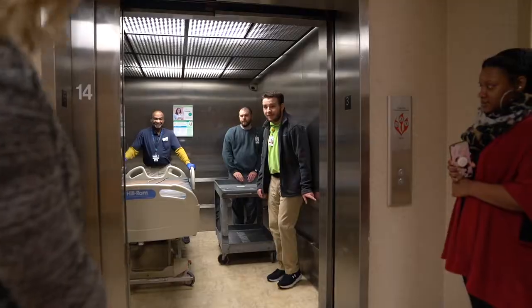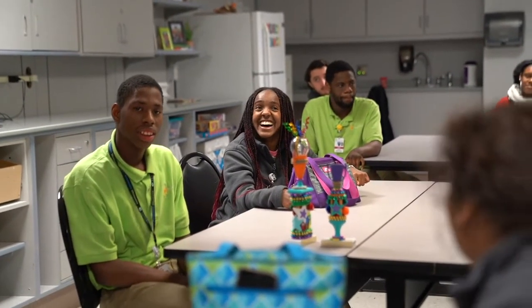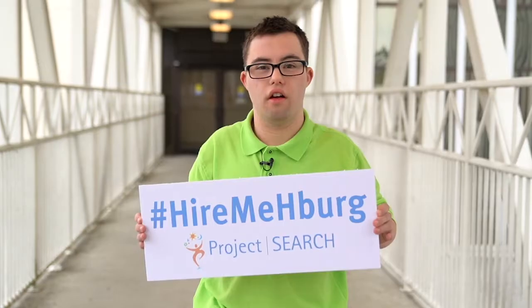They share their knowledge with their classmates, what they experienced, what they could do better, where they're excited to go next. They do another 10-week internship, a week back in the classroom, and then the final one for another 10 weeks, and then graduation and job search.